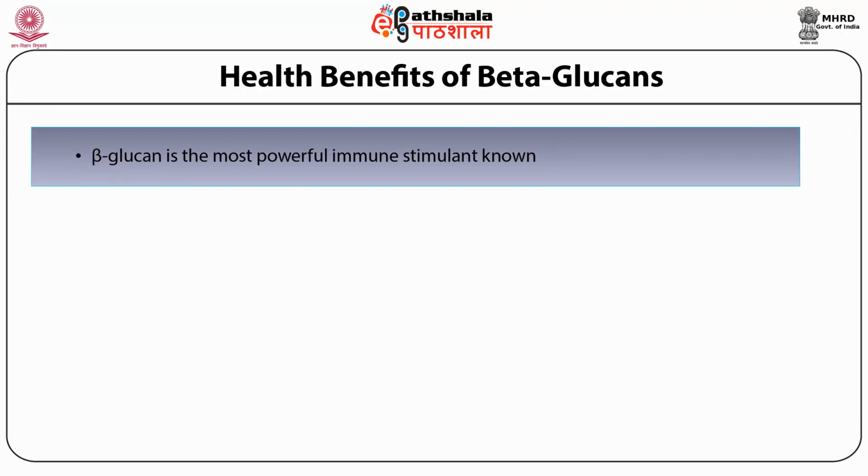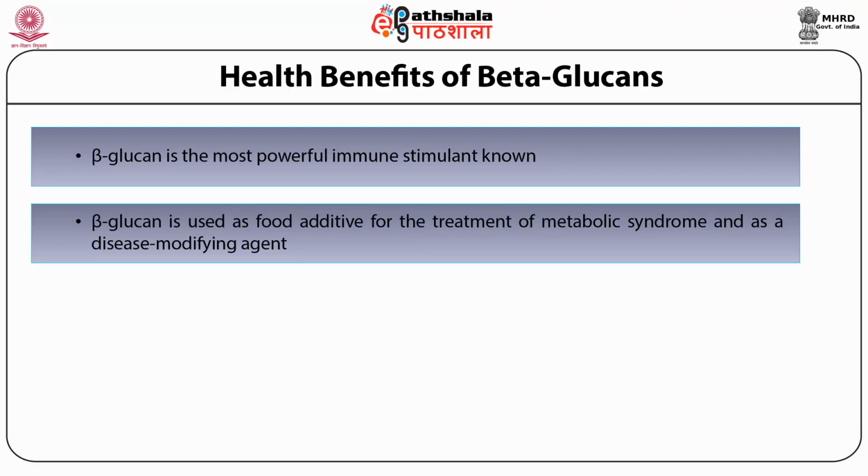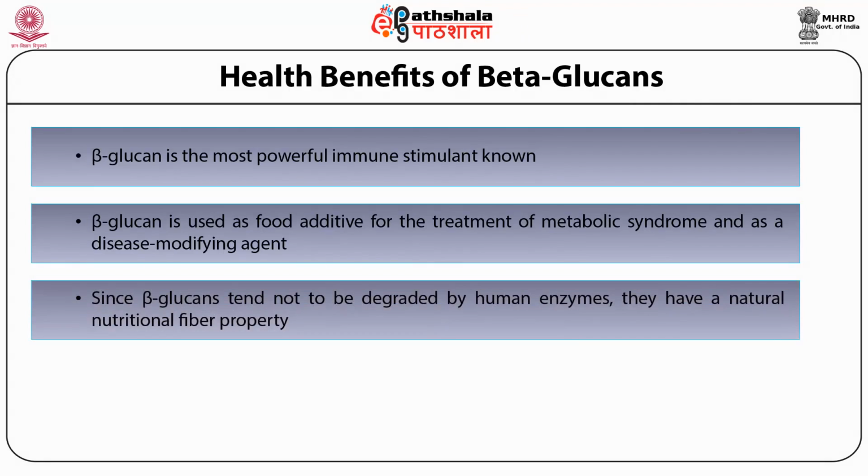Beta-glucan is the most powerful immunostimulant known. Beta-glucan is used as a food additive for the treatment of metabolic syndrome and many diseases. It is also used as a disease modifying agent as a natural source. Since beta-glucans tend not to be degraded by human enzymes, they have the natural nutritional fiber property. So these are not easily degraded or digested by the small intestine. So it has the high water binding capacity and because of this nutritional fiber property.